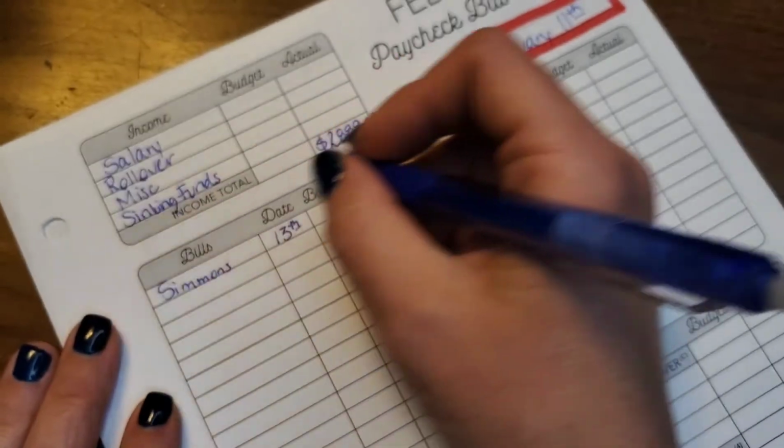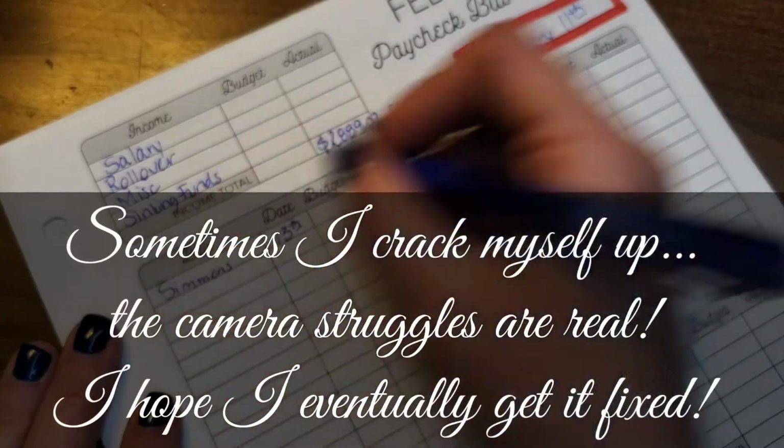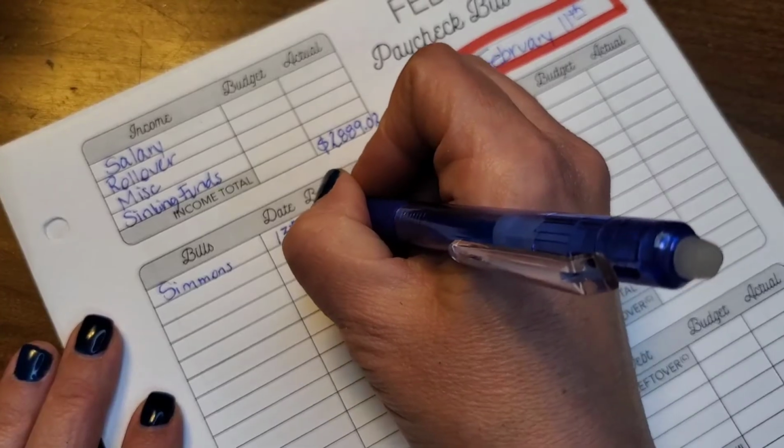And let's see. This is what I'm not liking. It's focusing, it's moving. It's focusing, it's moving. What do you guys think? Sorry, I just can't help it.